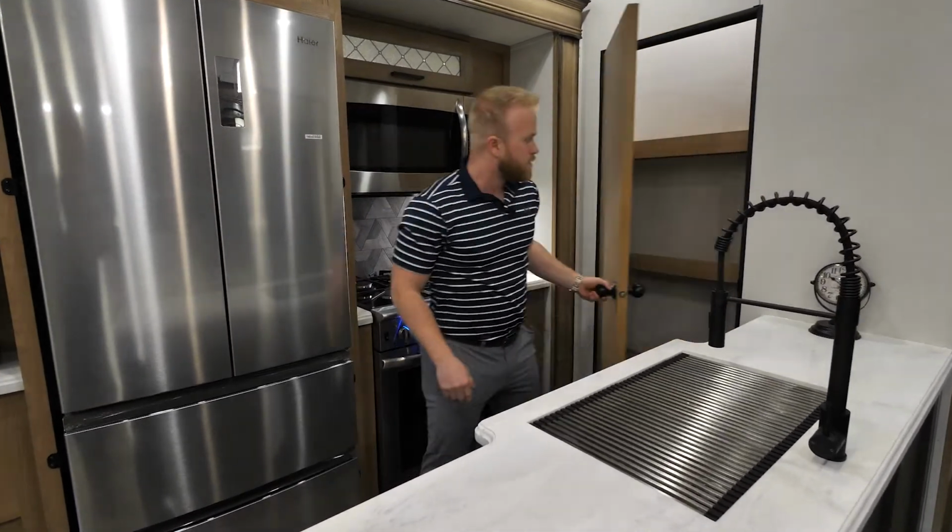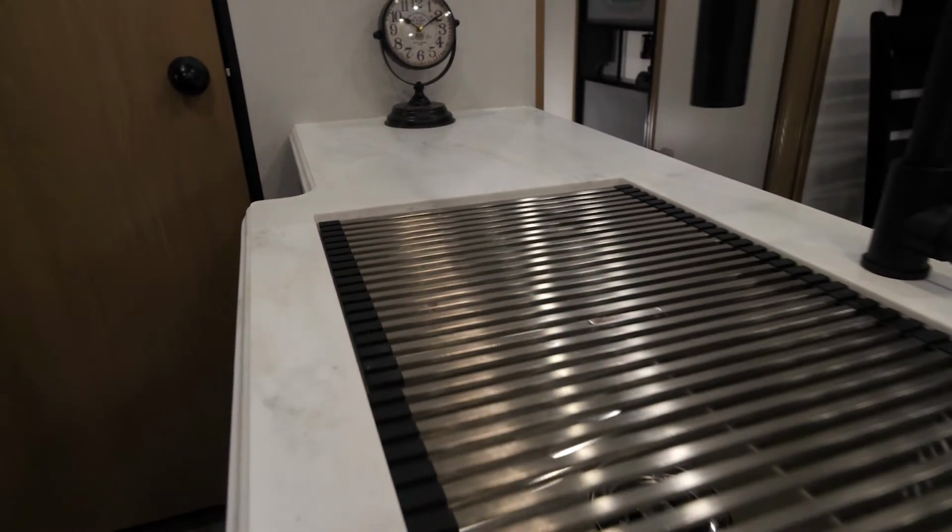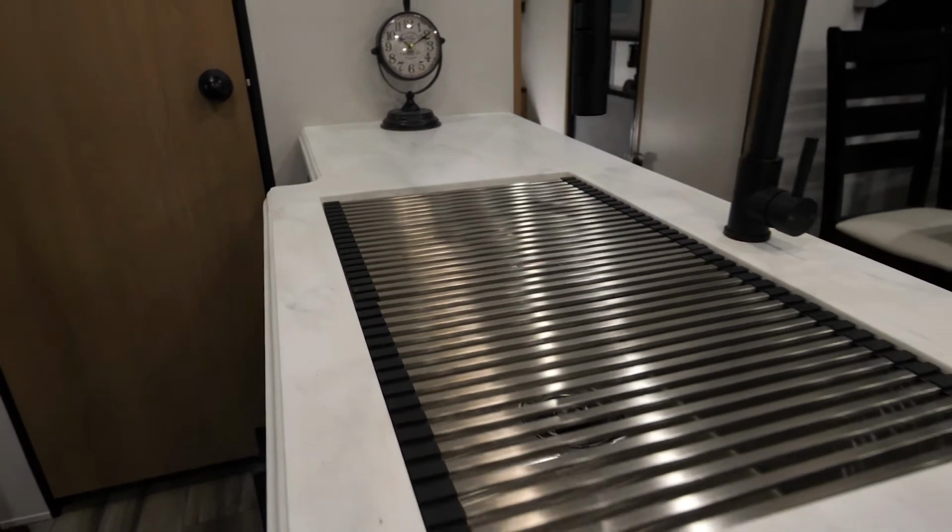Behind me here, you have a huge pantry for all your goods, all your food, anything you need to put in there. As we move over to the sink, it's a 1-basin sink with an upgraded pull-down faucet, so you can do your dishes or anything you need to do.